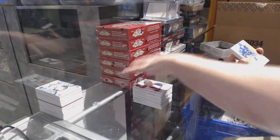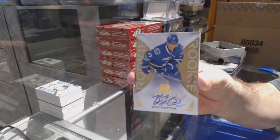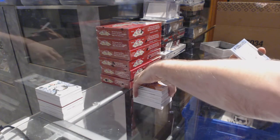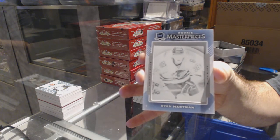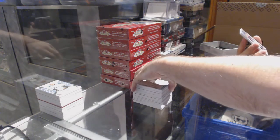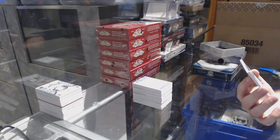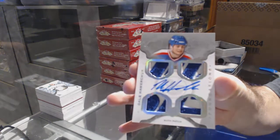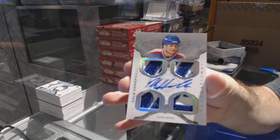We've got number 36, a gold rookie auto for the Vancouver Canucks, Ben Hutton. Ben Hutton. We have a one of one printing plate for the Chicago Blackhawks, Ryan Hartman. Ryan Hartman. And, oh, that's a nice way to finish this case. For the Arizona Coyotes, a Cup Foundations quad patch auto number 5, Dale Hawerchuk. That's from the 14-15 year. Out of 5 for the Arizona Coyotes, Dale Hawerchuk.